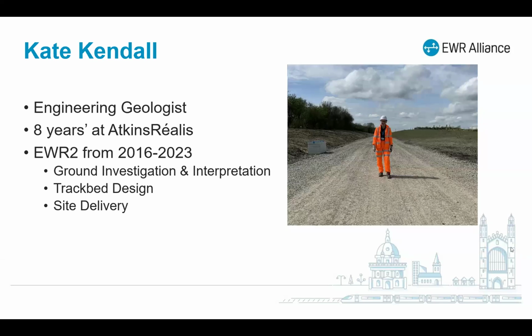So, yeah, my name's Kate Kendall. I am an engineering geologist. I've been at AtkinsRéalis now for nearly 8 years. My involvement with East West Rail started back in 2016 when I was a graduate. And I've had several different roles on the project. I've spec'd and supervised a ground investigation, done some of the interpretation work as well, also moved into trackbed design, and more recently I spent 3.5 years out on site supervising the GI and as part of the site delivery team as site engineer and as the section engineer, working with the contractors doing the construction of the earthworks, trackbed and drainage. Just hand over to Simon so he can introduce himself as well.